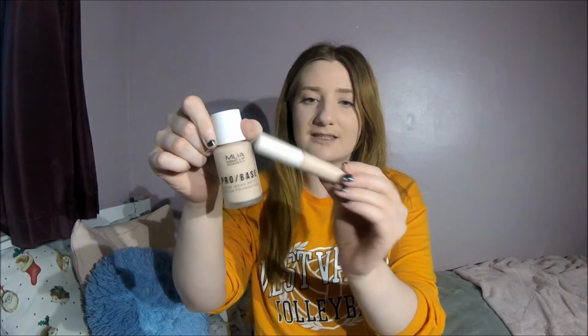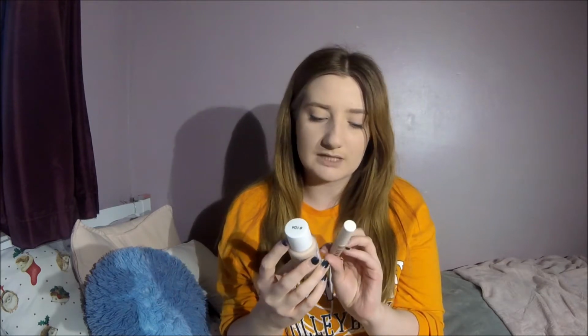I'm Georgia and today I'm testing out foundation. I've got the MUA Pro Base foundation and the concealer in the shade 104. This is supposed to be a long wear matte finish foundation. It says full coverage, long wear formula with a matte finish, blends easily for shine control that lasts all day.